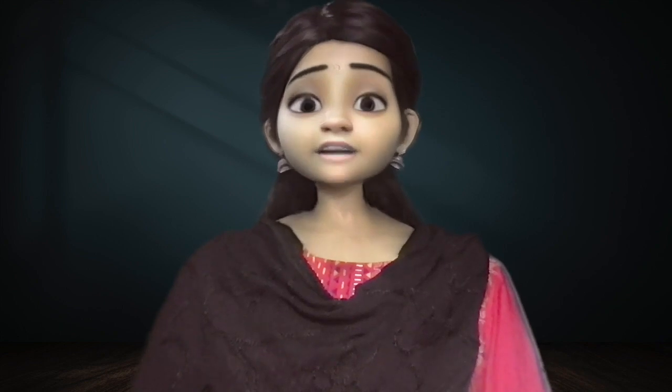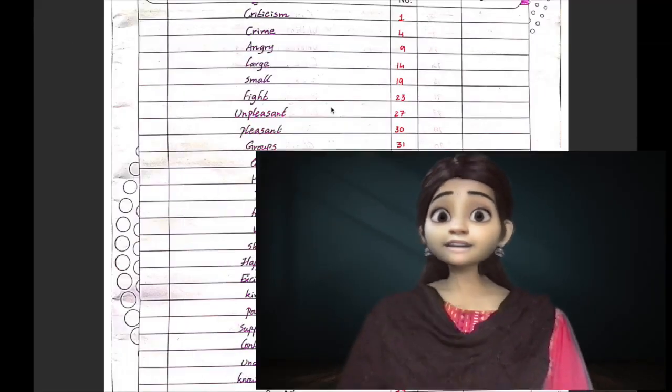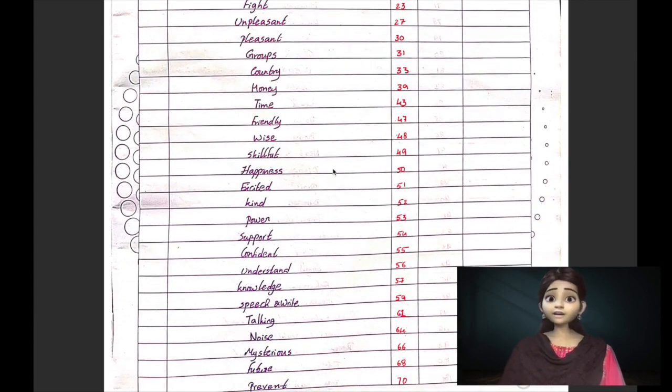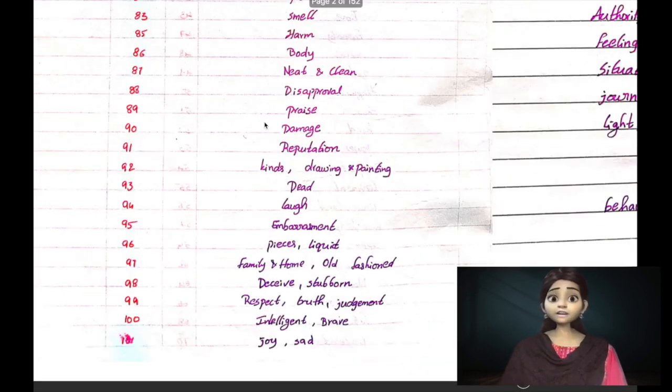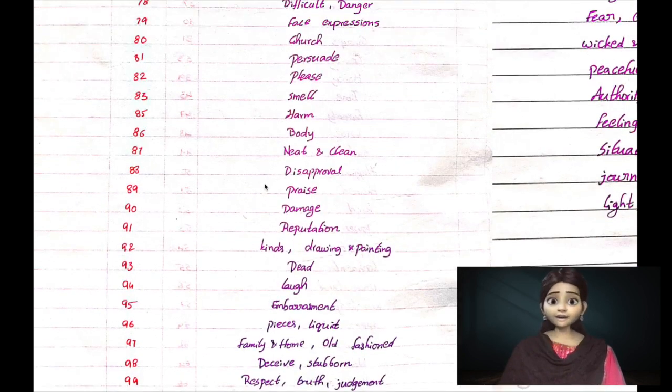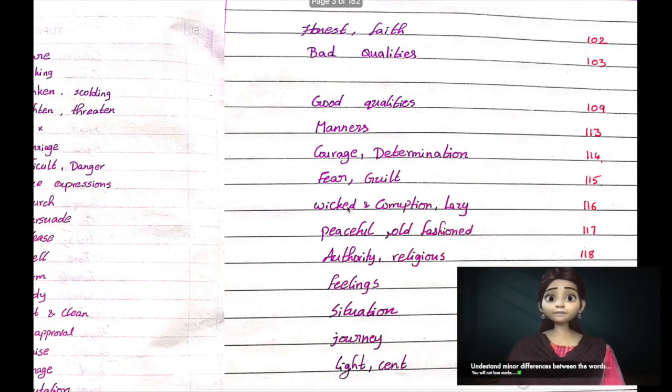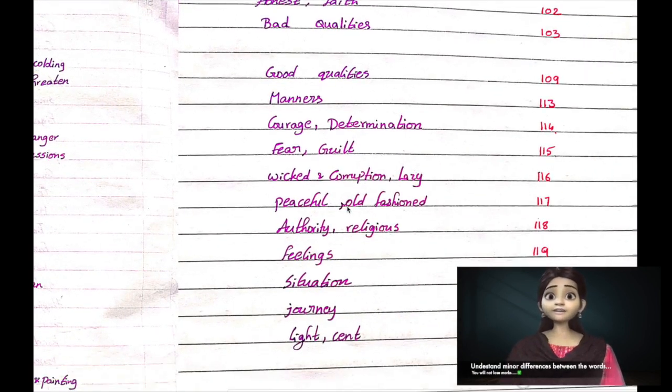The main resource in my preparation material is this final PDF for vocabulary. This PDF is very important for everyone, I think, because I segregate vocabulary like this. I segregate vocabulary for crime, angry, criticism separately like this. This PDF will help you to identify the minor differences between the words.